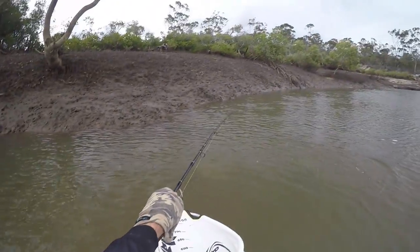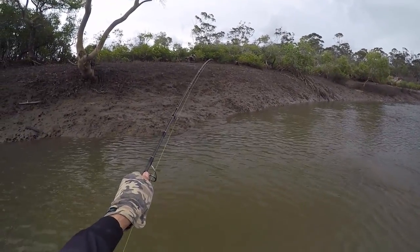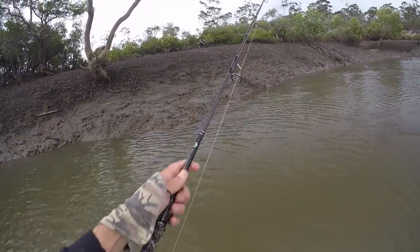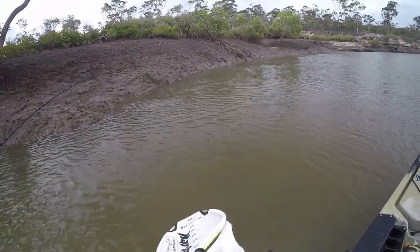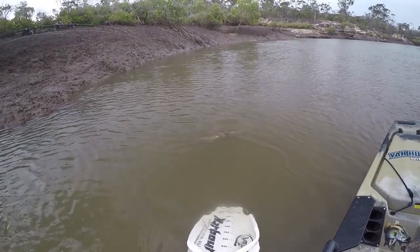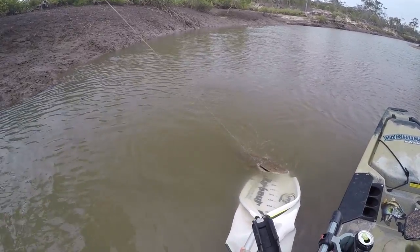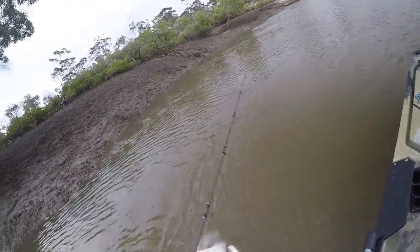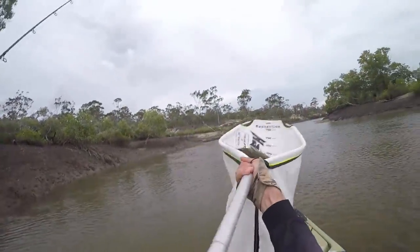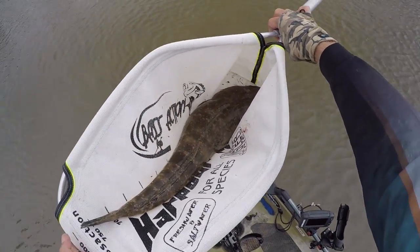One of the hooks has come out. I don't know how well that back hook's in him. Holy crap. Holy crap. Oh man. Holy crap. Yes! What an animal! Holy crap!